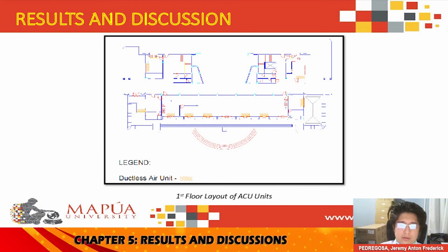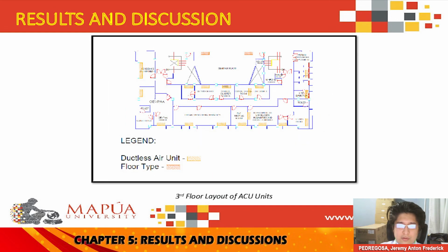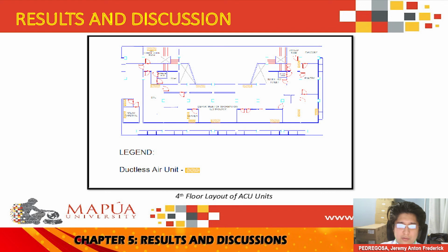Next is the floor layout of ACU units. This is the floor layout for the new positions or locations of those ACU units. This is because there are units removed and there are units reallocated to different floors. So these are the new positions. This is for the first floor, the second floor, the third floor, and the fourth floor. In the legend, the yellow box is the ductless air unit, the split types, and the orange is the floor type, which is only present in the seminar room.